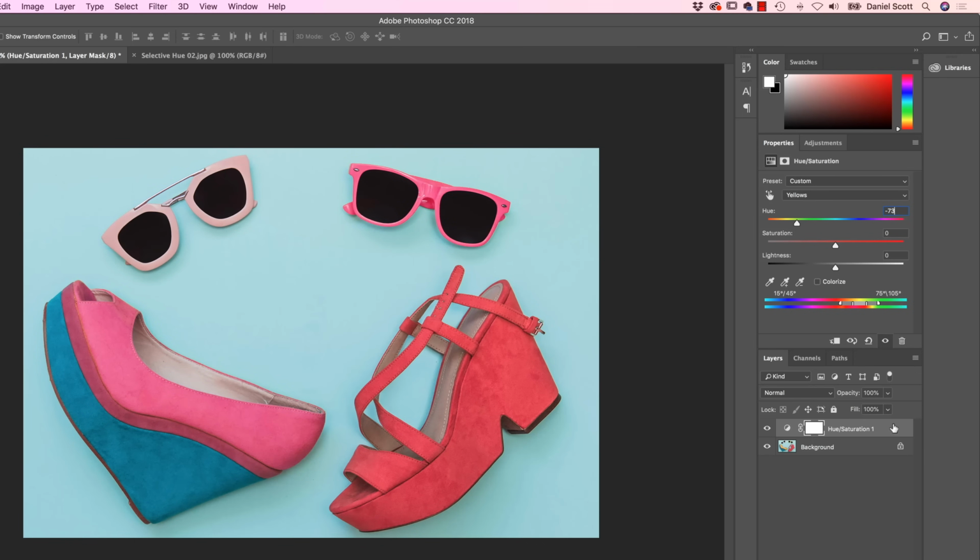Nice. Like always, it's an adjustment layer. I can turn it on and off. I can always go and amend it. Now there will be times where, let's say, I want to change just the sunglasses yellow, but not this yellow. That's going to require us to do a selection and a mask, which is a little bit later in the course. Definitely doable. But if you want to change everything that's yellow, super easy, just select it from this drop down and adjust it.